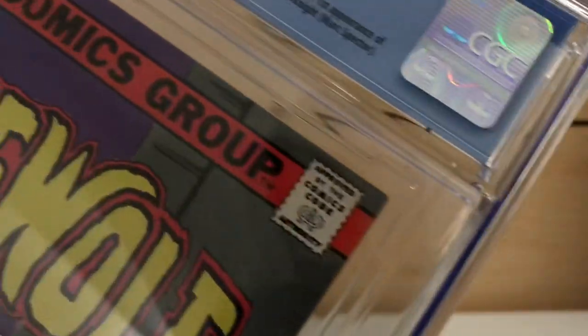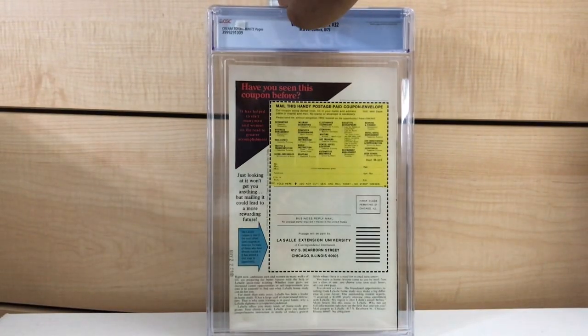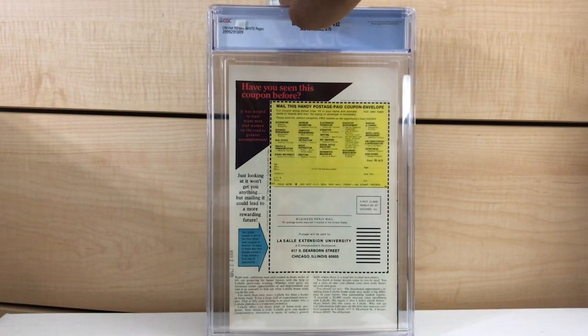These corners are beautiful, though. Look at that. Beautiful corners. Very solid corners. Let's take a look at the back as a whole. You got a little bit of a stamp on the back.